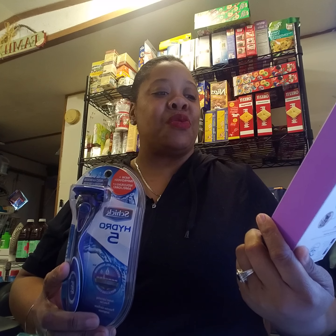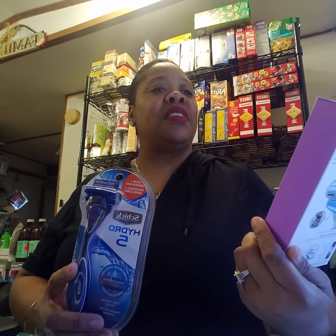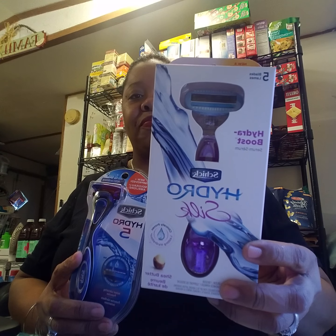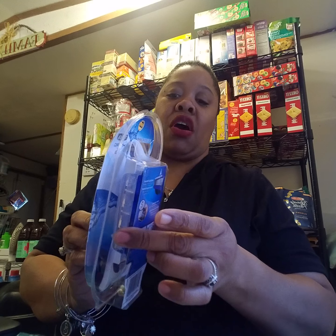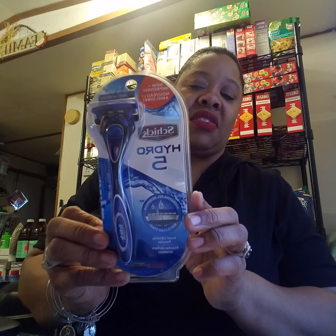This is the Hydro Boost Hydro Silk. This is a ladies' shaver, and this was like $13. And then the next one I got was the men's one. This is the new improved Schick Hydro 5, with instant lubricating and protection. It includes two cartridges inside. So this one was, I think, $13 or $14. So when I purchased two of these, they came out to, let me find the receipt.